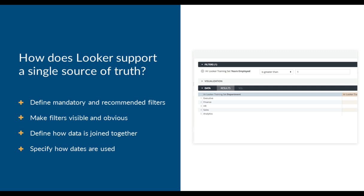So how does Looker help us keep common definitions without losing flexibility? Well, in several ways. One of the most powerful is the filter pane. Looker developers can enforce business rules here so that everyone uses the same filters when asking the same question. Whatever filters you're using, they're visible and obvious. So when trying to reconcile two query results, comparing the filter settings will probably explain the difference. For date filters, the Looker developer can establish default standards based on your business rules.